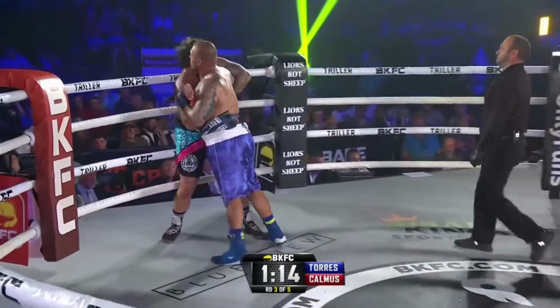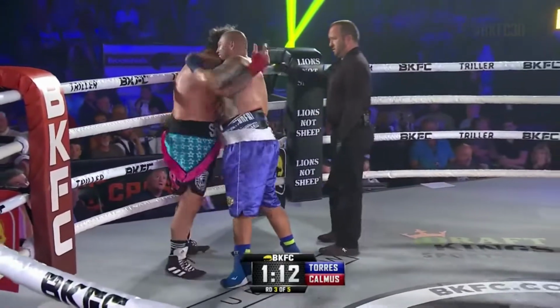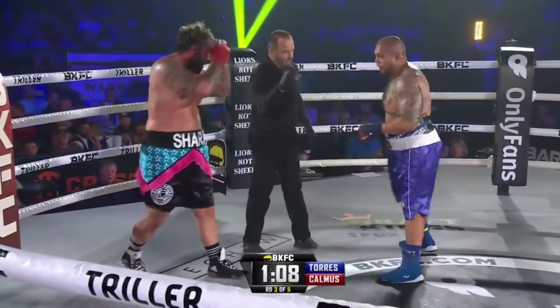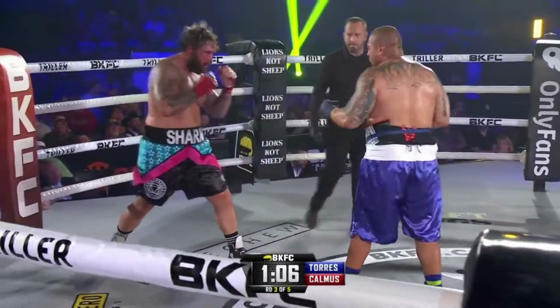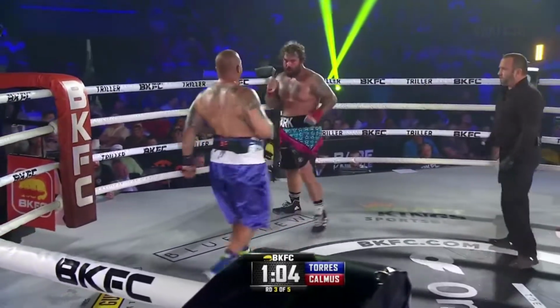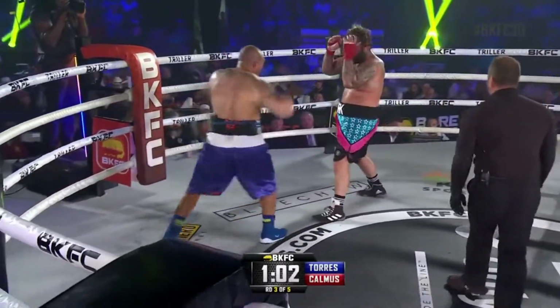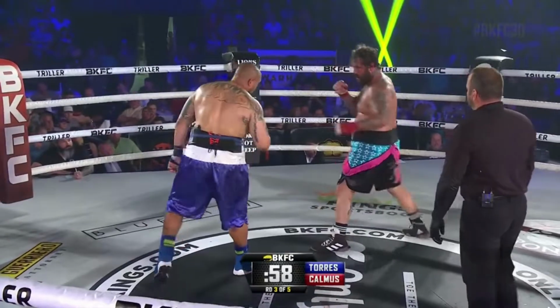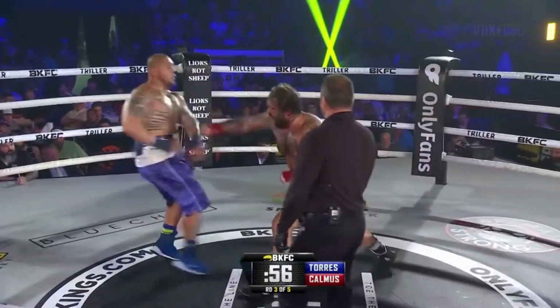Circling on the outside, entry again from Juan Torres. Underhook now snatched by Calmus, and the separation from Andrew Glenn. Chris, we're seeing Torres duck under to throw that hook to the body. Yeah, I'd like to see after that hook to the body come back with another hook upstairs.